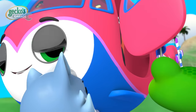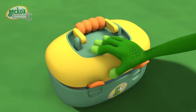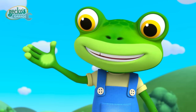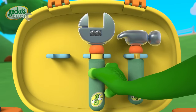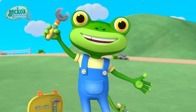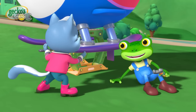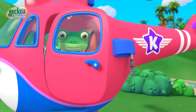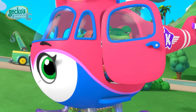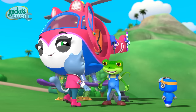Understood. Here we come. Teamwork. But we need to fix Helena's door and skid before she takes off again. What tools do we need? Screwdriver. Wrench. Gecko's garage. Time to fix. Gecko's garage. Let's fix this. Bolt this skid on nice and tight for a smooth landing after every flight. These hinges operate Helena's door, held by screws, to keep her secure. The door is fixed and the skids are a pair. Now Helena can get back up in the air.